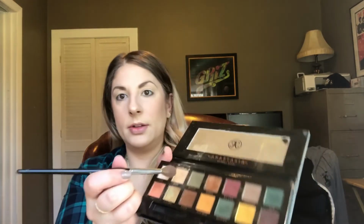I love the color green when you have brown eyes. I think it looks so pretty. So we're gonna do a very nice, pretty green look. To start, I'm gonna take in the Subculture palette, this color right here, it's called Dawn. And we're gonna lay that down all over the lid and the brow.